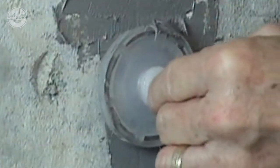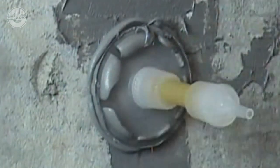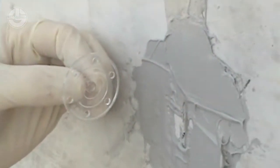You can also attach the observation window port in the same manner. When everything gets ready, the epoxy liquid is injected through the T-port. It takes 12 hours to dry. After that, you can take off the port and grind the area for a smooth look.